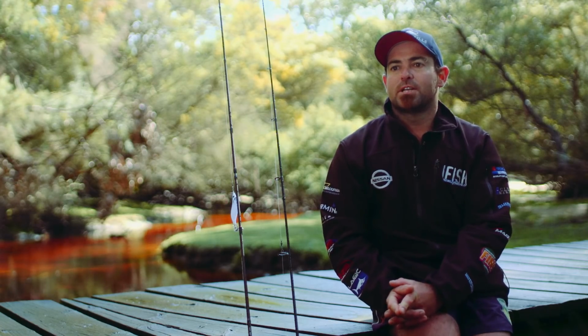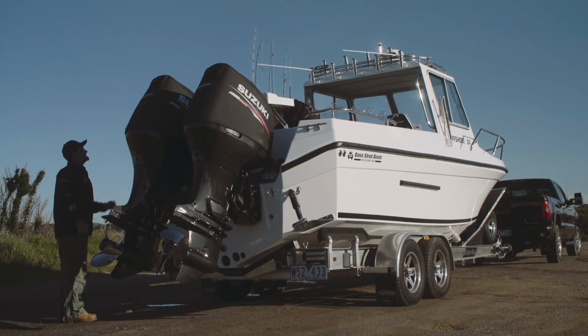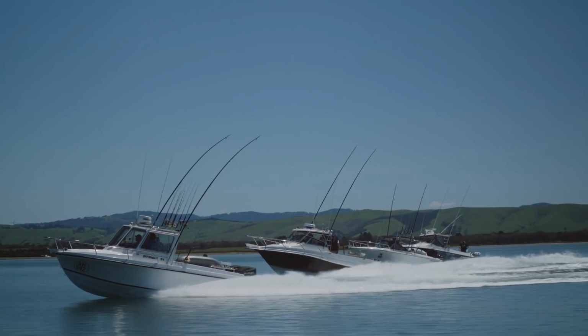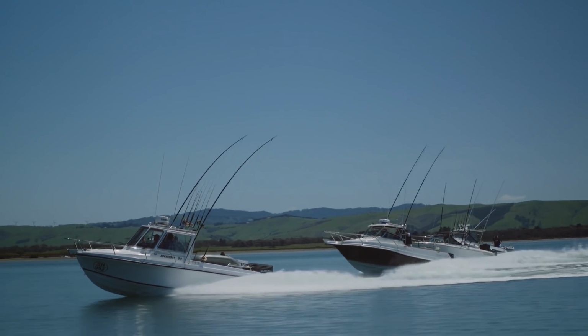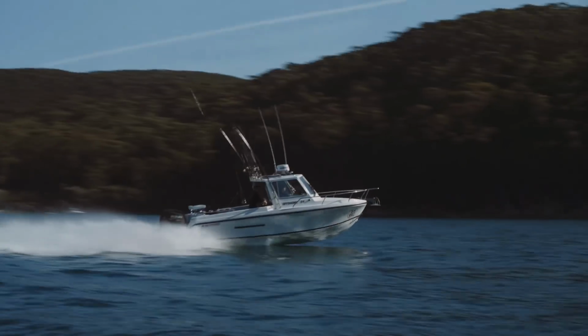So the Suzukis, I run a 21.5-inch pitch prop. I have tried 20s on it. 20s actually get it out of the hole a lot better again, but your top speed's around about 78 to 80. Uses a little bit more fuel at the average cruise speed, which is sort of 50 plus for us. So I went to a 21.5. That's got a cruise speed of around about 58 to 60 at under a litre per kilometre combined fuel.